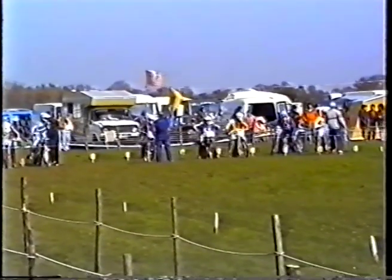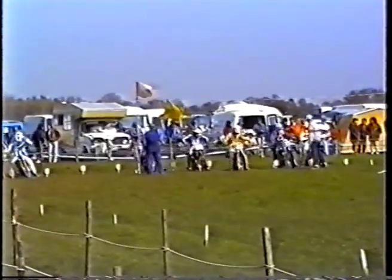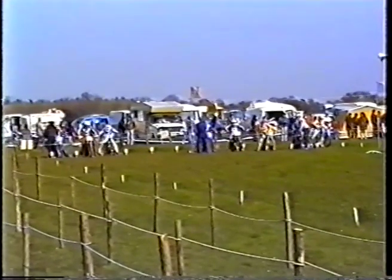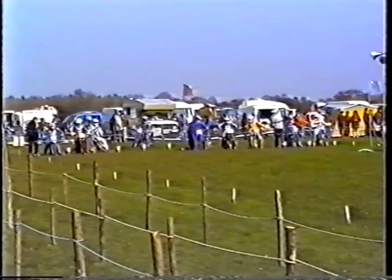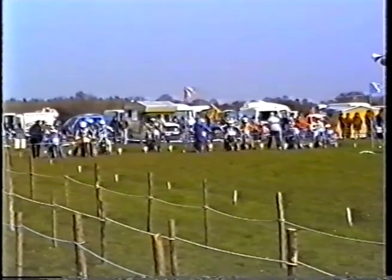What are we looking at? We go into event four, of course, it's those very quick 350s. We don't see a lot of these riders around too often these days, and it's good to see that we've got quite a lineup coming to the line.